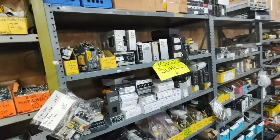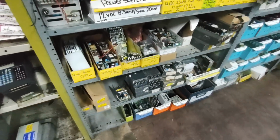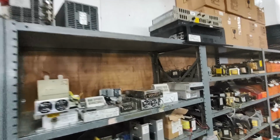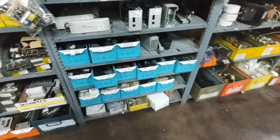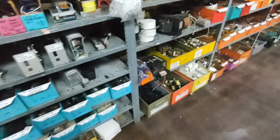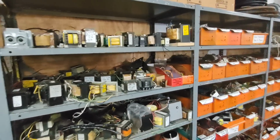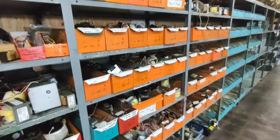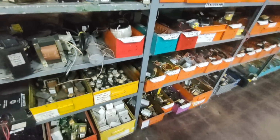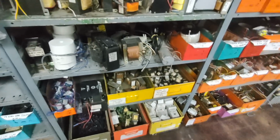More power supplies. Lots of power supplies. On and on and on. Yeah, more power supplies, transformers, power supplies, and then transformers. Yeah, lots of transformers. My goodness, got like a wall of transformers here. Any value you could possibly need. I better look through this a little bit too.